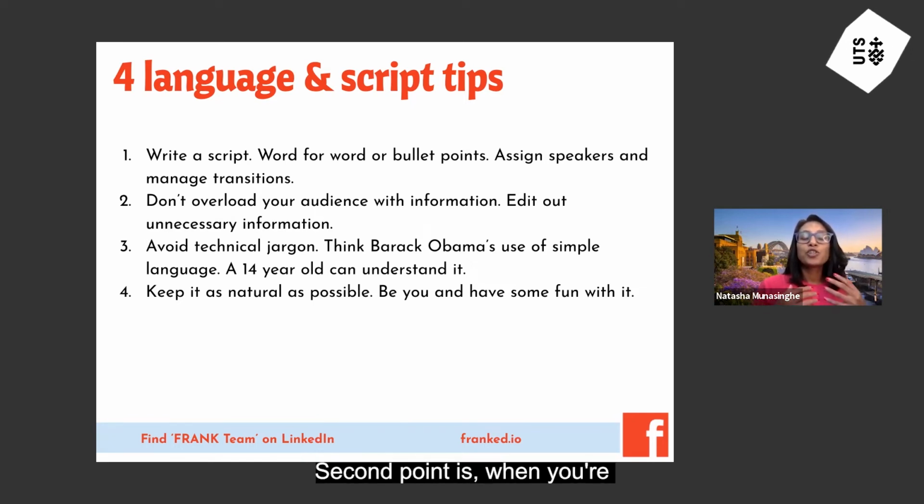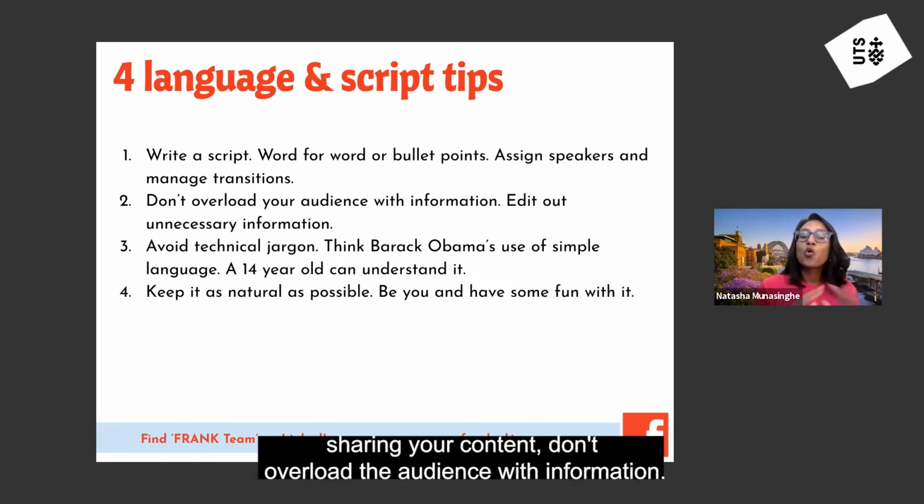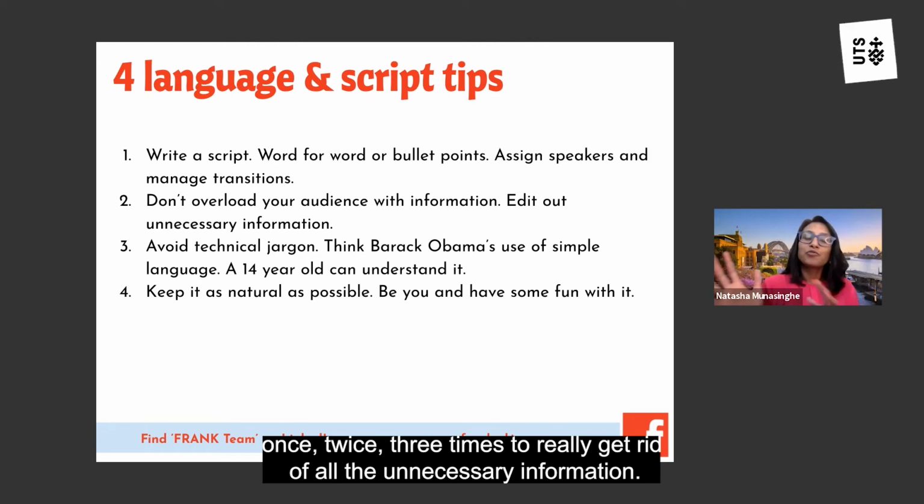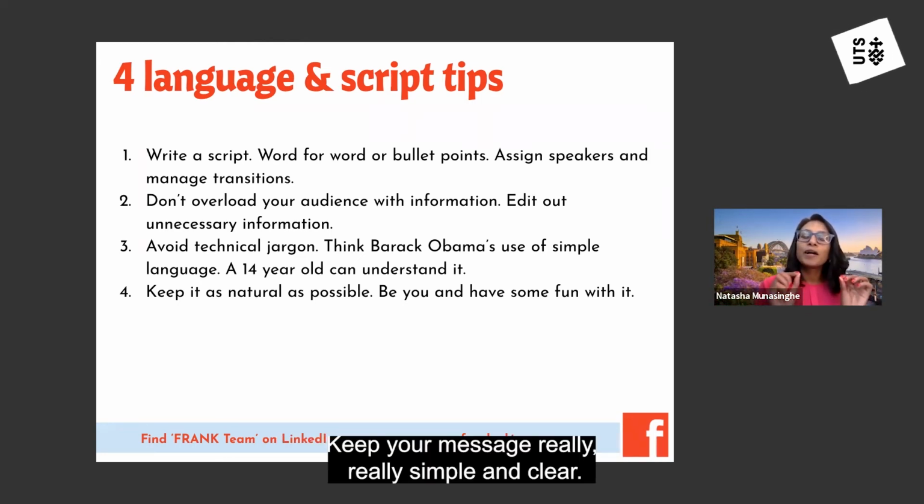Second point is, when you're sharing your content, don't overload the audience with information. Write your script down and then edit it once, twice, three times to really get rid of all the unnecessary information. Keep your message really, really simple and clear.